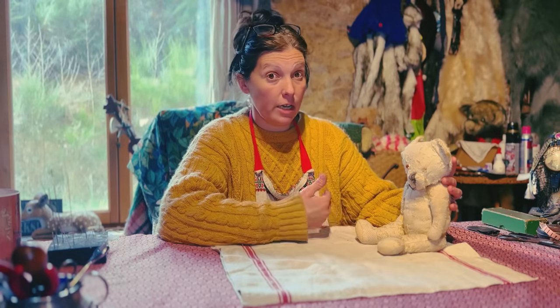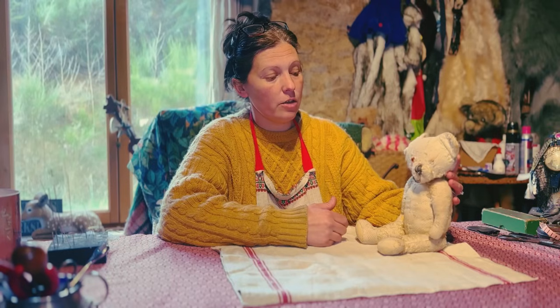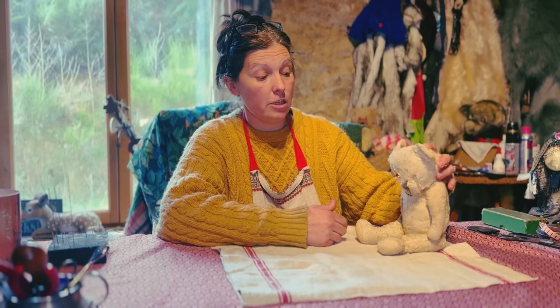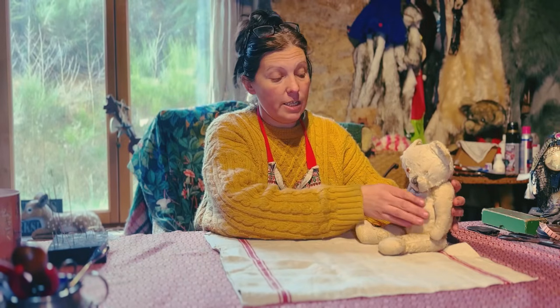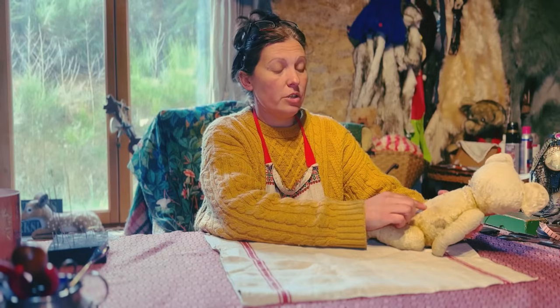But if she wants him to look a little bit more like he's had a restoration, a bit of a facelift, he obviously is going to look slightly different, because just the shape of him is going to change purely from the amount of stuffing that he's lost, all that has disintegrated inside him. Sometimes when you open the back of them, this will just come out as powder.